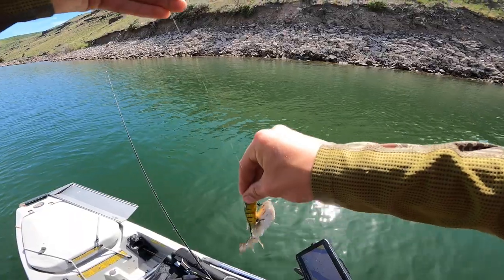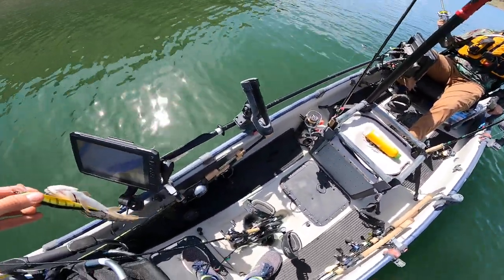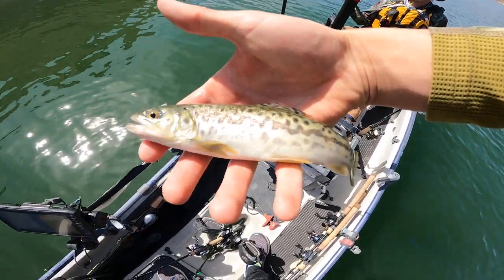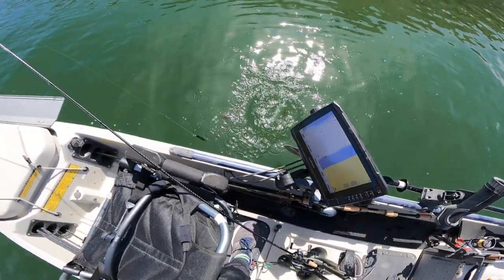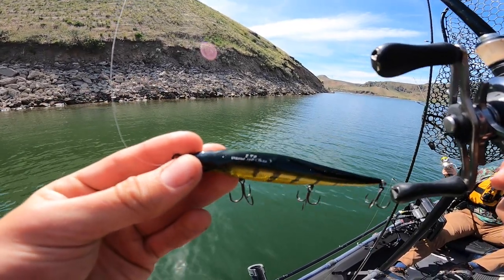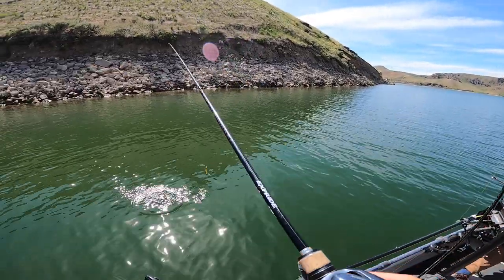I wasn't recording right here, guys, but I caught a little tiger trout. So tiny. Very aggressive. There we go, guys, a beautiful tiger trout. Let's let this guy go. Let's make sure he goes home. We caught that on this Megabass Ito Vision 110, half ounce or whatever.